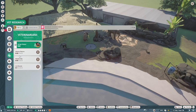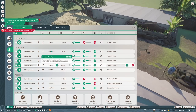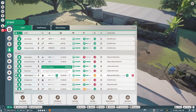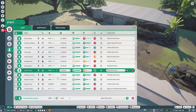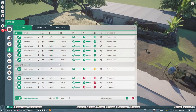Oh, that's right. Okay, training. We're not gonna get distracted. We're gonna actually get things done this time. Let's go ahead and train all our caretakers. We have so much money, you guys, $466,000. So we are gonna train everybody and I think it should be okay because we are at the point where we are being super profitable and not having to worry at all about money. So we want everybody to be the most efficient as they possibly can at their jobs.